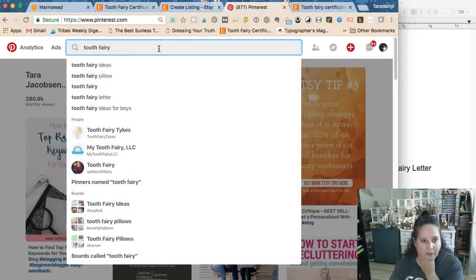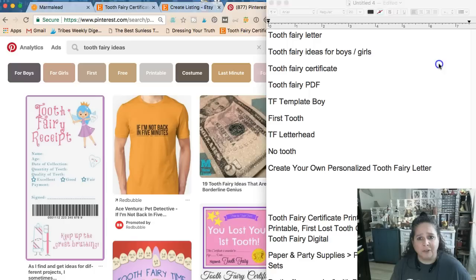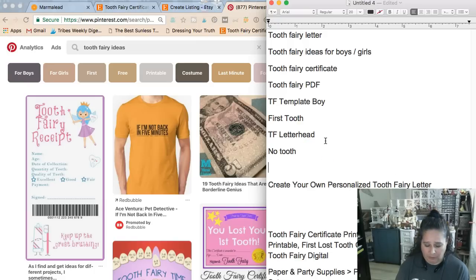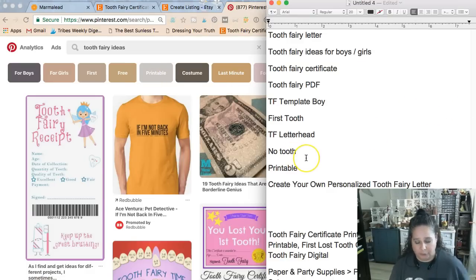So let's see. Tooth fairy ideas. We're going to see this. Now, the cool thing about Pinterest is it's going to give us a lot more things. They are functionally searching printable. Do we have printable yet? We have PDF. We do not have printable.